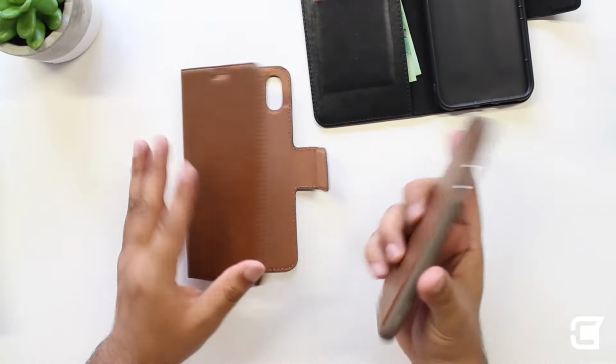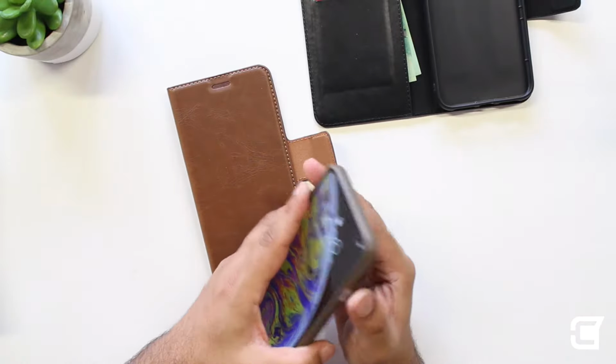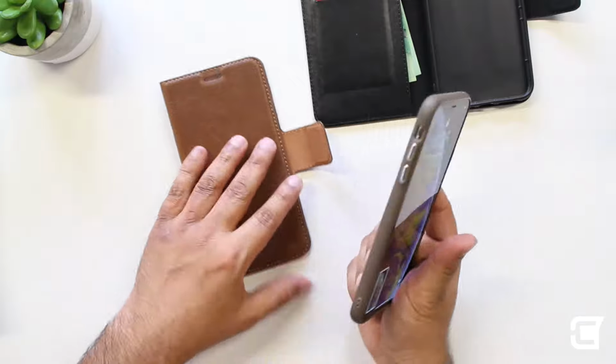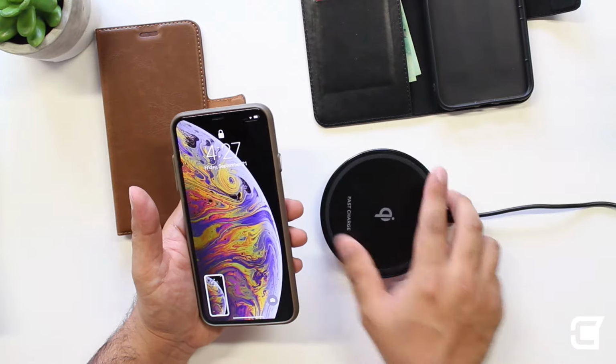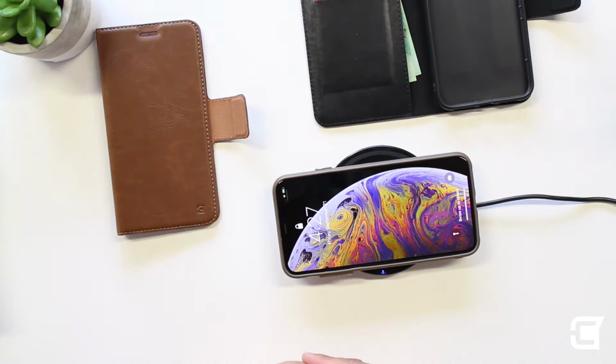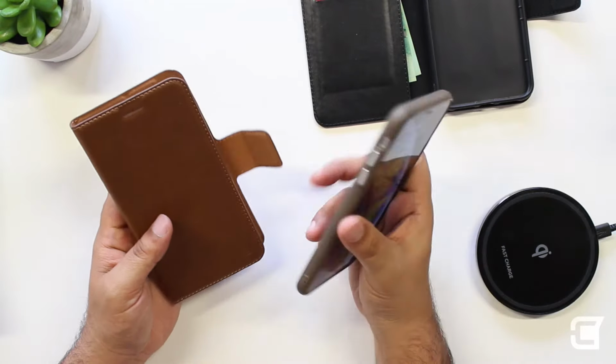See, tactile button still there. Easy access to the ports. Raised lip. Camera protected. What's not to like? Let's see if this works with wireless charging, because everyone loves wireless charging these days. Blue light's on, which means it is charging. Real stylish looking case. I'm actually liking the style on this.